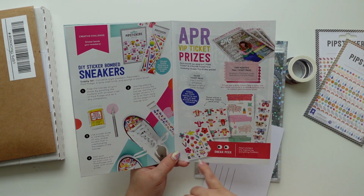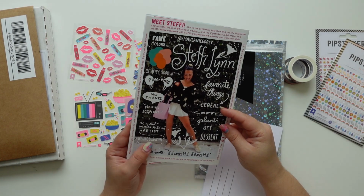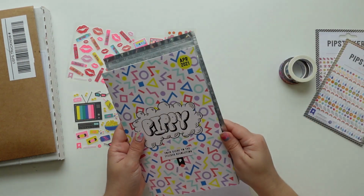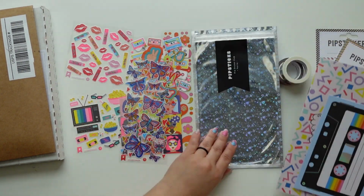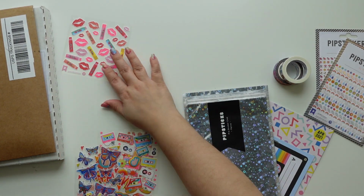And these are the ones for the month after this one. So that's pretty cool. Now they changed it. I think it's smaller, but it's super cute. And this came in a baggie that was bigger, but I opened it and got rid of the baggie. But I do like this because you get to put everything back there.